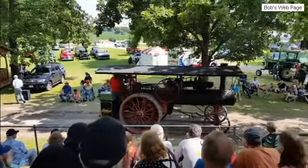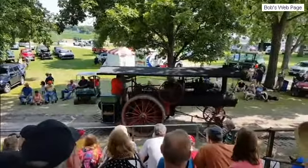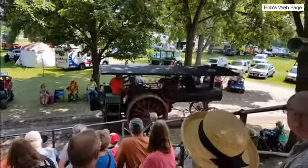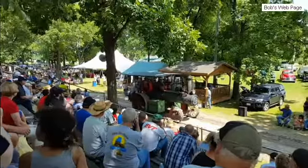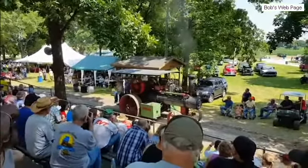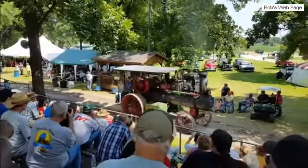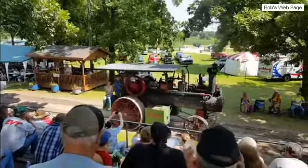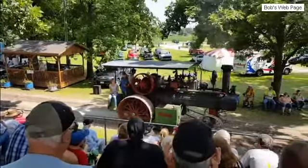Next we have Bob Ferris from Preston, Illinois with his 1920 Nichols and Shepard steam engine. On the side of the engine you see 18-60. That's 18 horsepower on the wheels for pulling plows, 60 horsepower at the belt. So a lot of horsepower used up in moving.